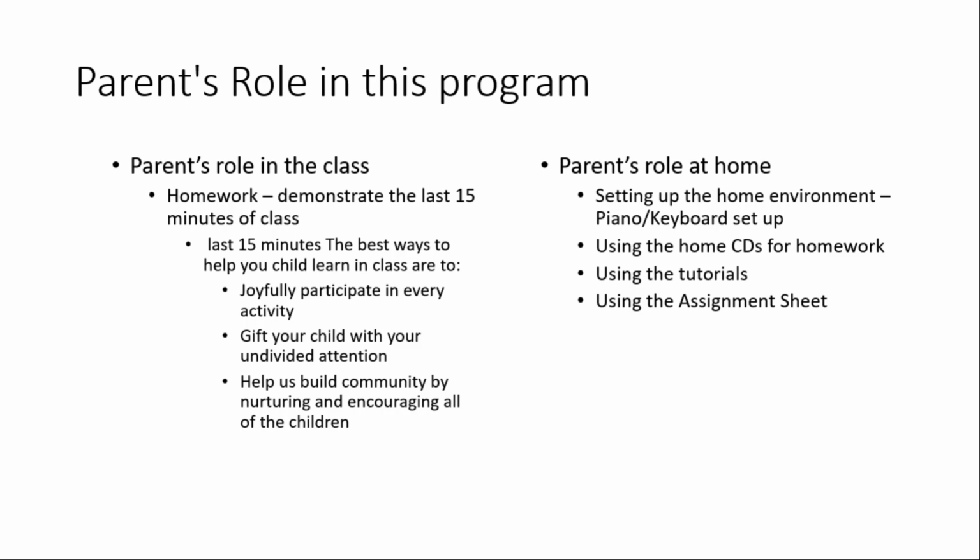It also helps us build a community because we're encouraging all the children in the classroom. And you walking in says, I care about this classroom. I'm not just picking you up. You're also going to make sure they have all the material and they get it home. They're tired by the end of the day. I need to help them to put everything into their bag and make sure they got that piano assignment. You can also ask questions.